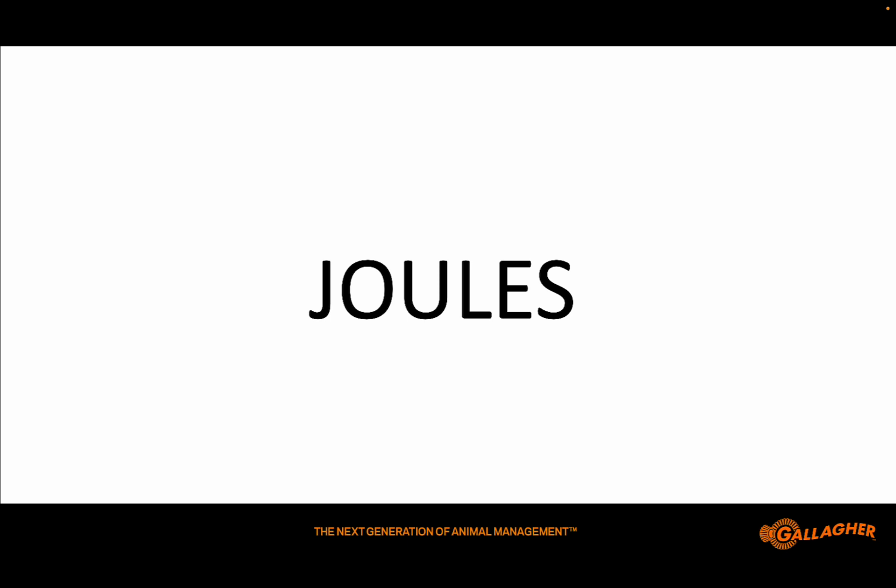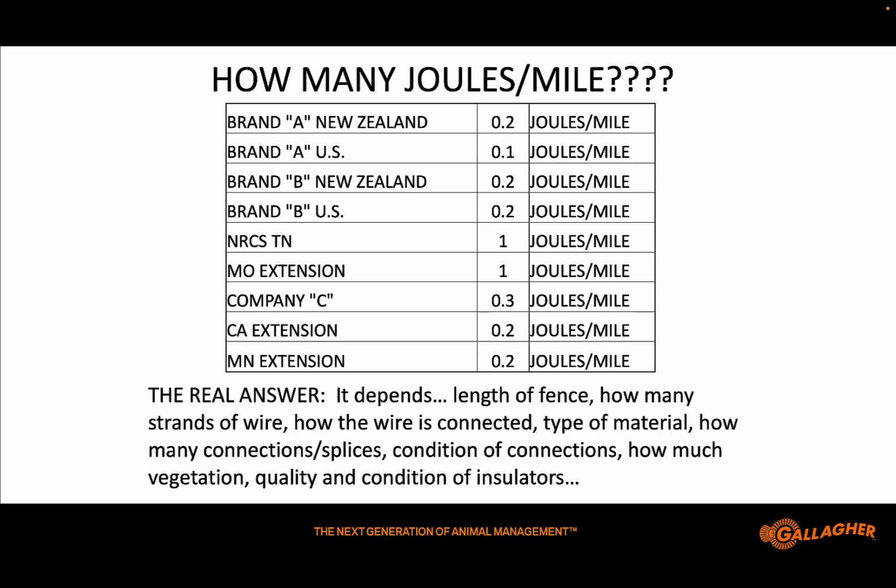So now that we have that, then there must be a way that we can say, okay, X number of joules will do X number of miles, right? You see where I'm going with this? How many joules per mile? So let's look at some different options. Well, first, let's look at what some of the companies say.